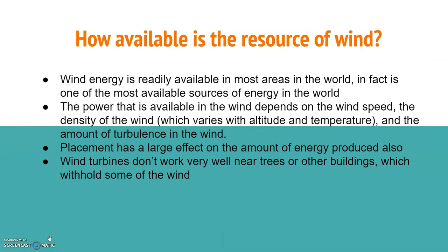So, how available is the resource of wind? Wind energy is available in most areas in the world, and in fact is one of the most available energy sources in the world. The power that is available in the wind depends on the wind speed, density of the wind, and the amount of turbulence in the wind.